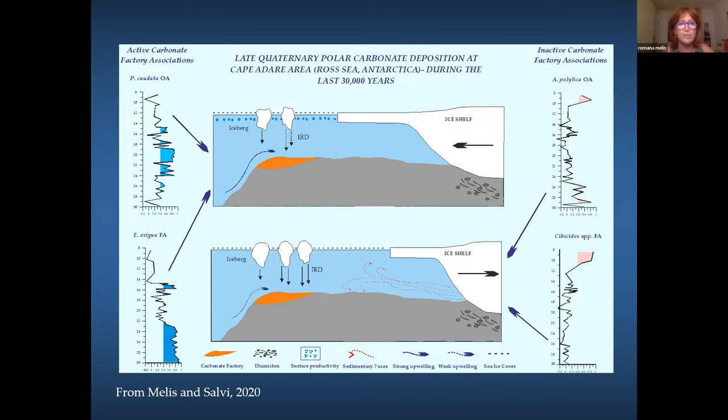Can we go to the other slide. So this is the graphical abstract in which it's possible to observe that the high production of the carbonate factory occurs during the advance of the ice shelf. It is mainly represented by foraminifera like Epistominella exigua, which represents the input of high nutrient currents, and another microorganism, the ostracod Pseudocytheretta caudata, which shows the same behavior.